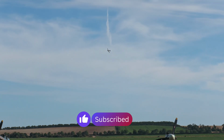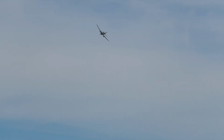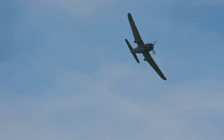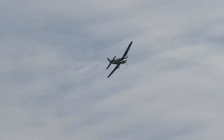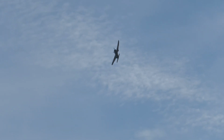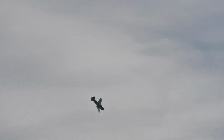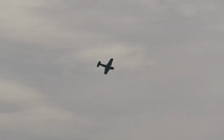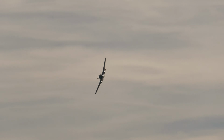It was a SAAB product when ASJA merged with SAAB, and there's quite a lot of American influence in this design as well. And it's fully aerobatic. The American influence was because American engineers were working for ASJA to support licensed production of the Northrop 8A-1 attack bomber and the North American NA-16 trainer, before they left Sweden when war broke out.